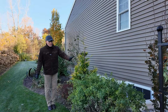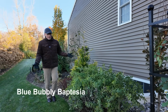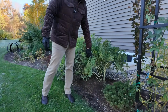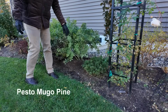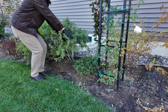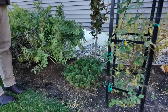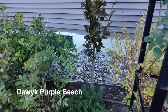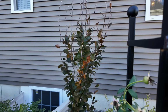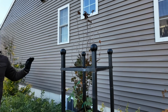Yeah. And here is the blue bubbly Baptisia that did very nicely for us. We did cover up a little bit of this wonderful pesto mugo pine that we added. So I am going to maintain it a little up and over here so this can flush out and look really great. Underneath, Dawyck Purple, another beech tree. This will stay nice and compact. I mean, nice and fastigiate. So nice and upright for us, so we're not worried about it getting involved in the house or any of that kind of stuff.